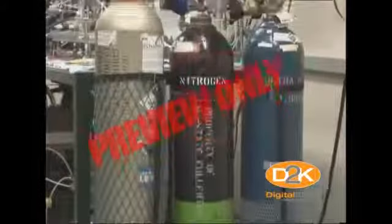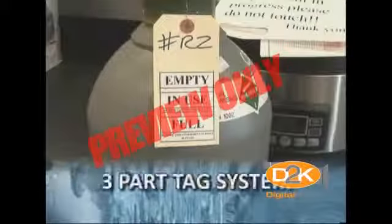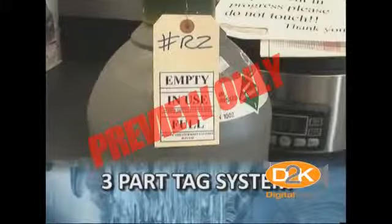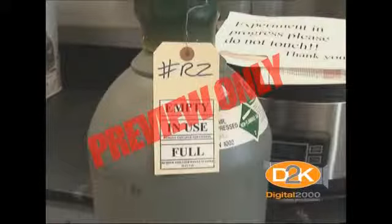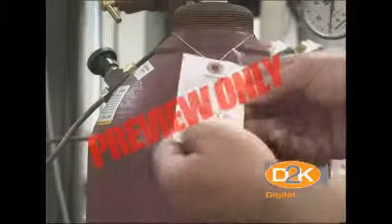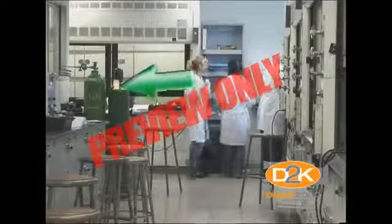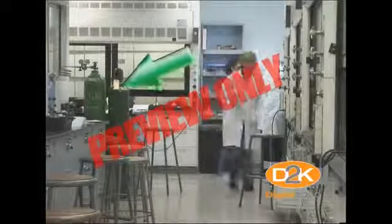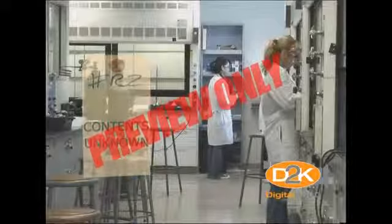Such identification should be stenciled or stamped on the cylinder or a label. Commercially available 3-part tag systems may also be used for identification and inventory. These 3-part tags usually say full, in use, and empty. No cylinder should be accepted for use that does not clearly identify its contents by name. If the labeling on a cylinder becomes unclear or an attached tag is defaced to the point the contents cannot be identified, the cylinder should be marked Contents Unknown.